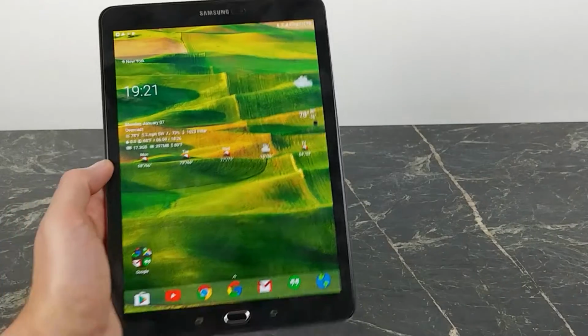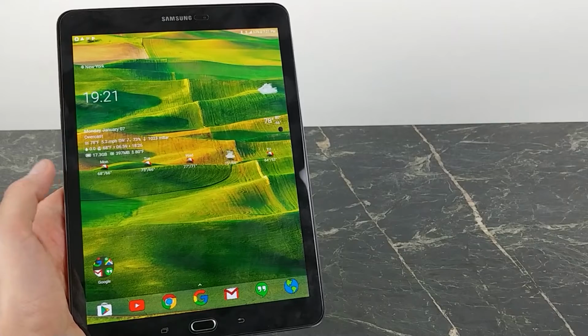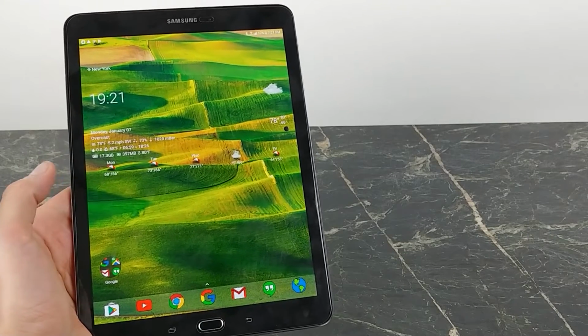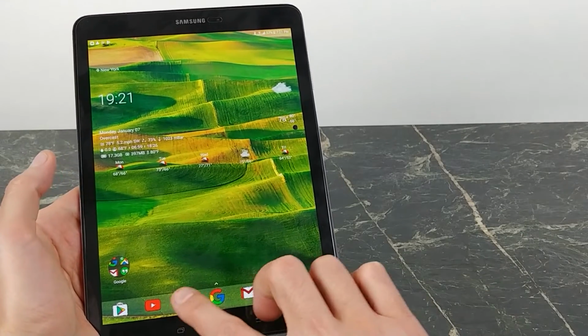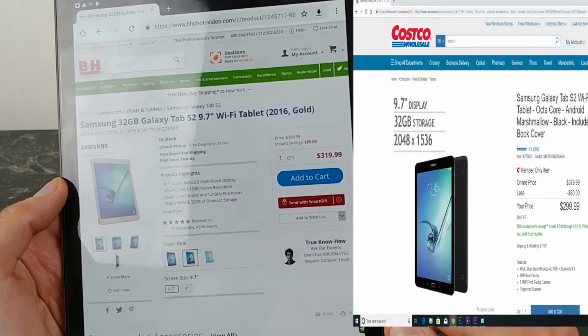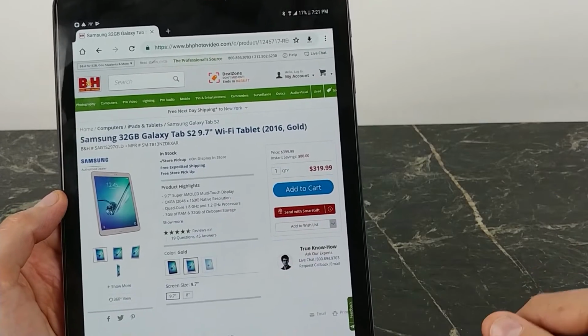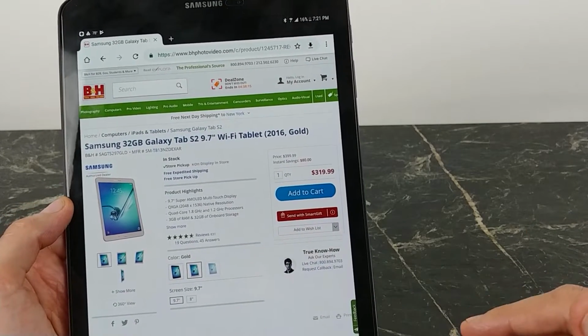What's going on, guys? This is Jabber Tech, and today we're talking about a dinosaur. This is the Tab S2, and I just wanted to make this video because it just came to my attention that sites like B&H and Costco are trying to get over 300 bucks for this tablet. It's 2019, guys. Do not pay $320 or $380 from Costco for this tablet.